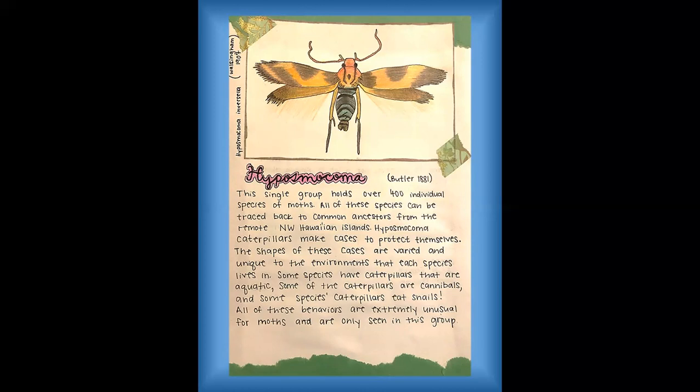So some of these species have caterpillars that are aquatic, like I mentioned. Some of these caterpillars are able to live under stream beds, and they spin silk, which allows them to attach to the bottom of streams so they don't get washed away. Some of the caterpillars are cannibals, so they will eat their relatives or other caterpillars, and some of the caterpillars eat snails. Most caterpillar species are herbivores, so they only eat plants. So the fact that there are a number of species within this one group that eat other caterpillars or eat snails is really unique. And the same with being aquatic. That's not something that is ever seen in other moth species. So all of these behaviors are extremely unusual for moths, and they're only seen in this one group of Hyposmocoma.